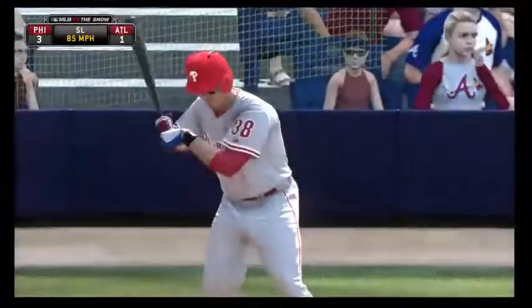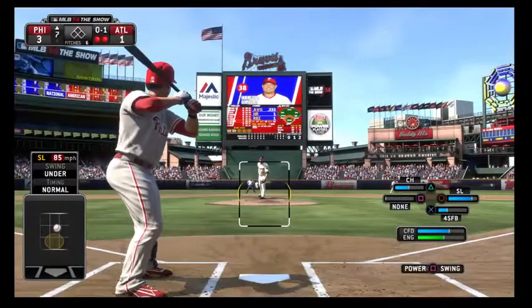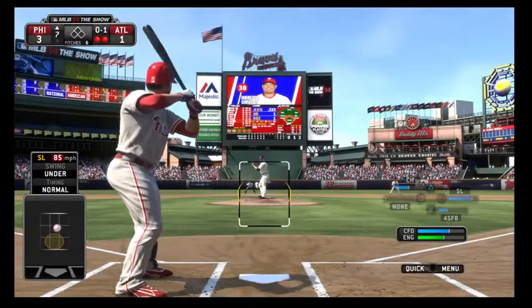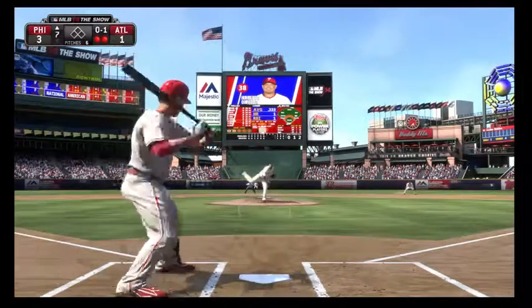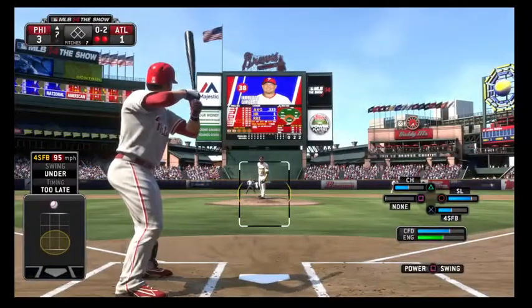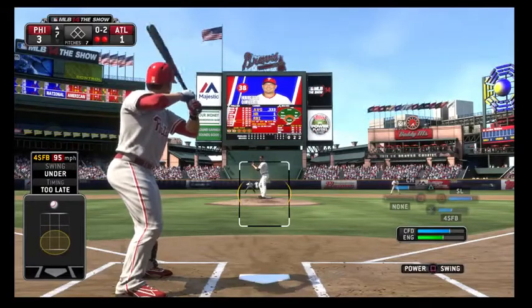Humberto Quintero is in for the 3rd time as he swings and misses at that one. It's 0-1. Here's a late swing and a miss, strike 2. Yeah, when that's upstairs like that, that's a pitch you've got to leave alone and make him bring something down.